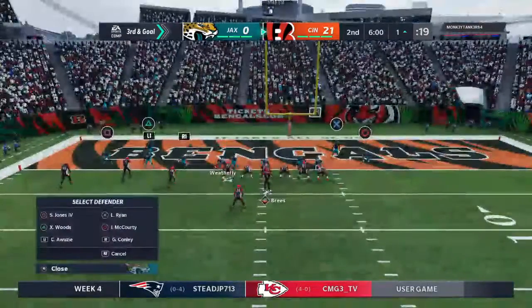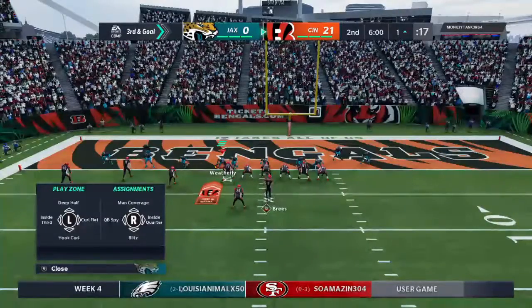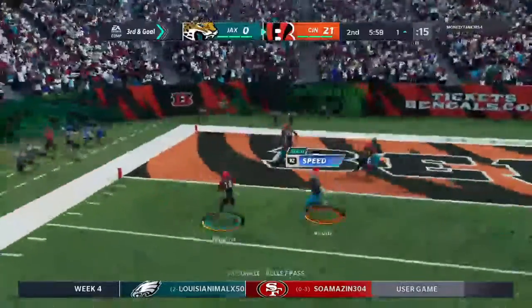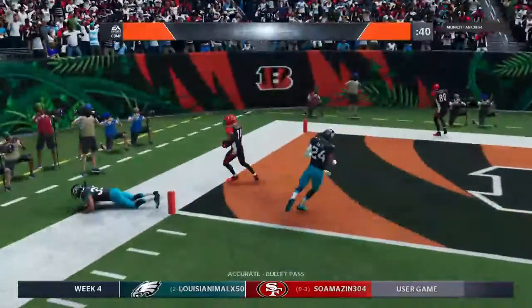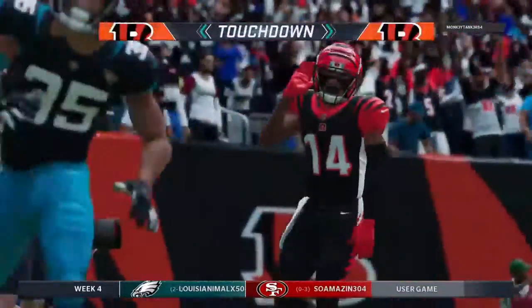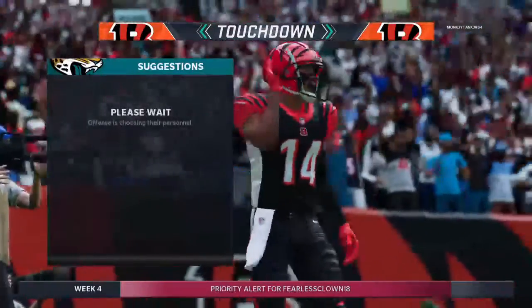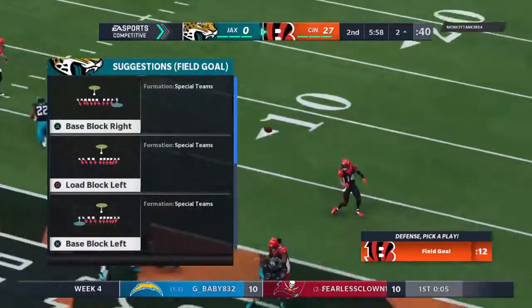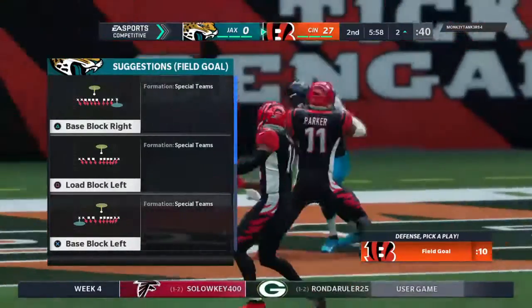Big play coming here. It's 3rd and goal. Here's a quick throw out left. It's complete. And he'll take this into the end zone for a Bengal TD. Bengals. From a yard out. And the Bengals are able to grow their lead.